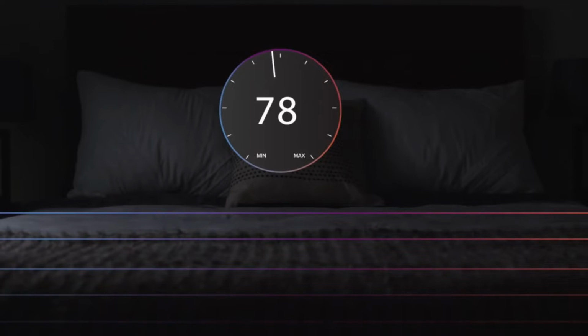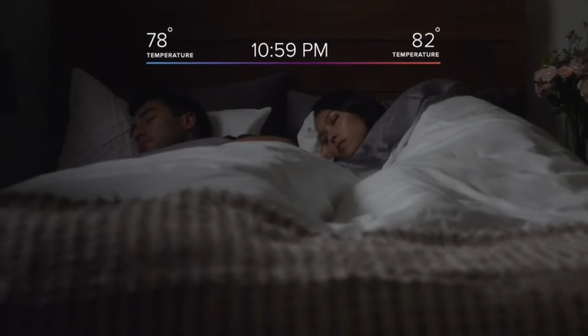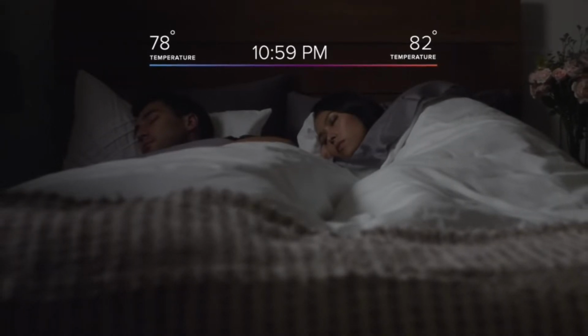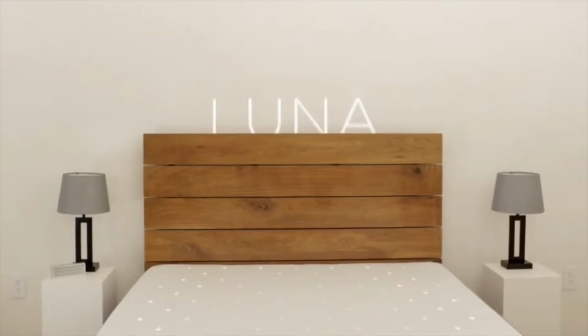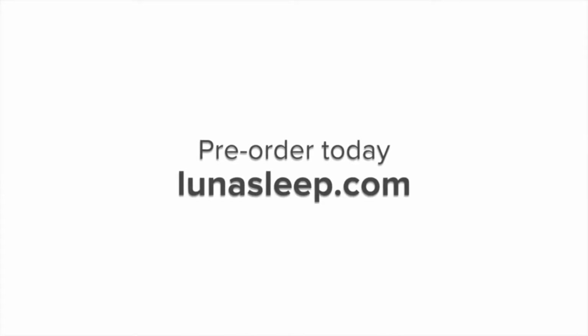While you sleep, Luna continues to adjust your bed temperature with the option to have a different temperature on each side of the bed, so both you and your partner can set your own preferences. Luna, a smart bed cover for a better night's sleep. Because sleep matters.